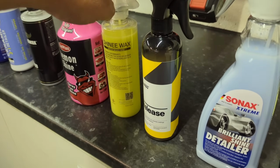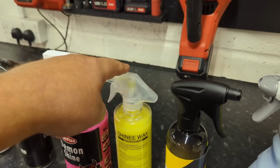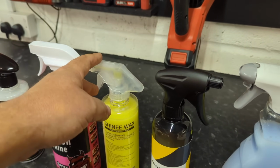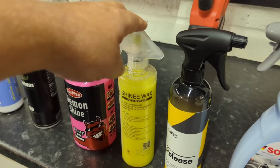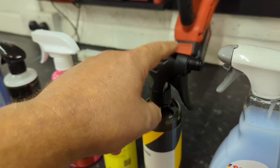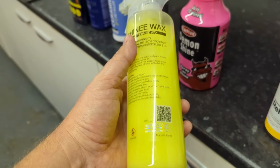Next up, TAC Systems Shinee Wax. This is one of the only products that has a poor, clunky old trigger which doesn't have good throughput and is a little bit light. You need a little bit more throughput and control. You can really tell the difference in quality. I also think that the packaging and branding on it is a little bit bland.